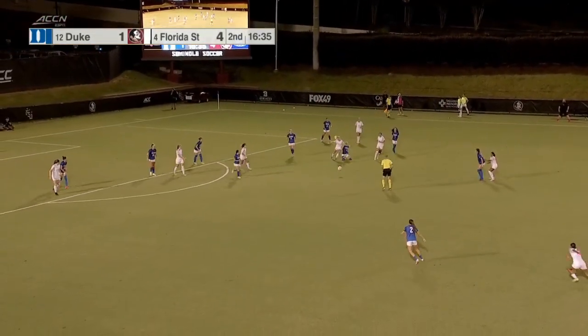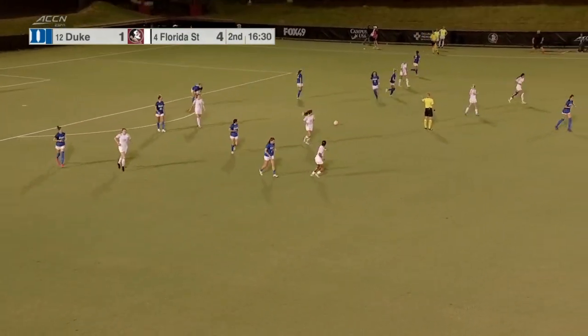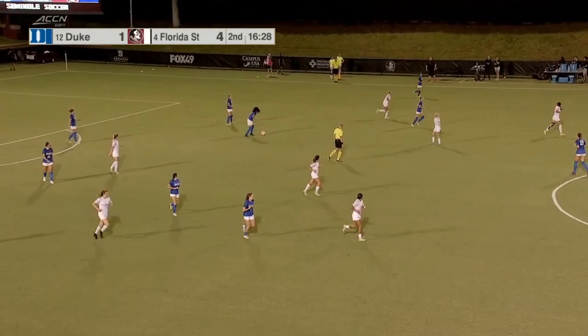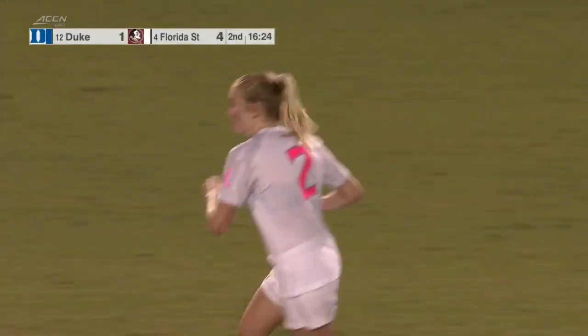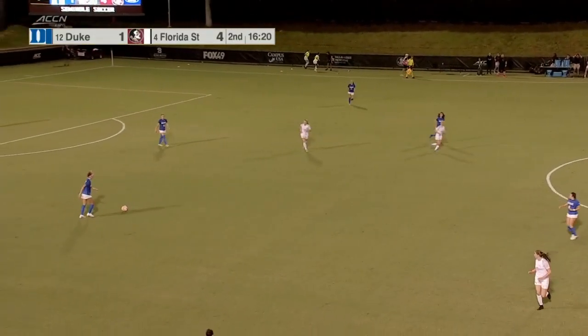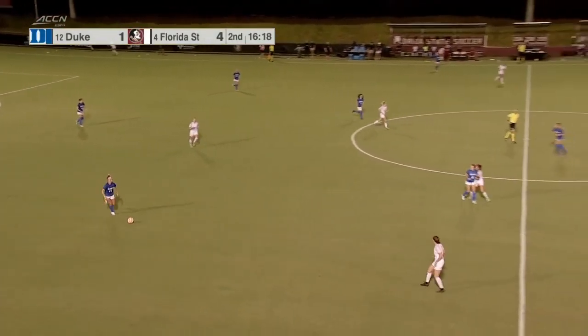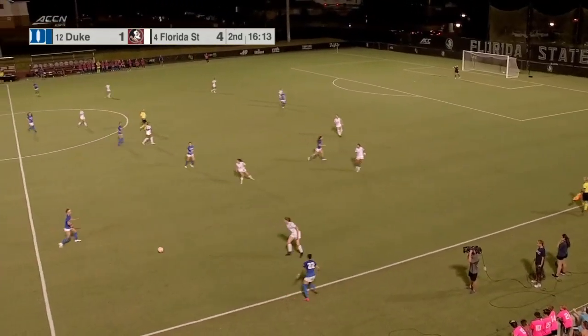Yeah. And you look at trying to respond from that 4-0 defeat against Notre Dame. That's what you want. Players putting this team on their shoulders, making big plays, setting your team up for success. Neiswanger now the ACC leader in assists at an even 10. One of the captains for this Florida State team in her senior year.